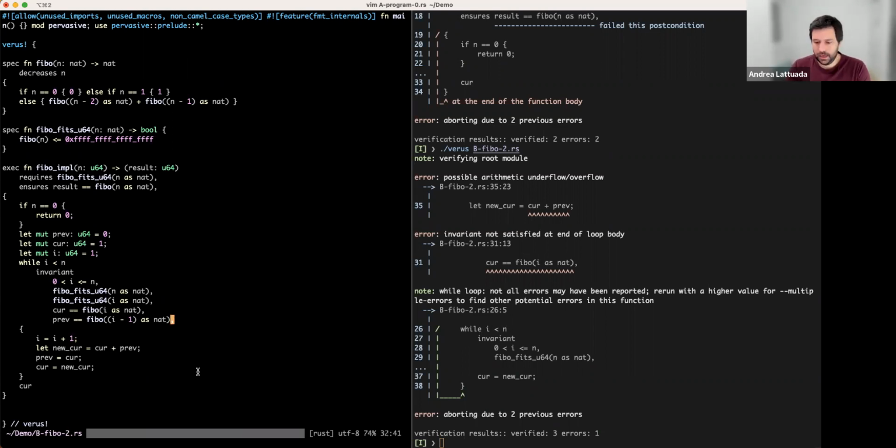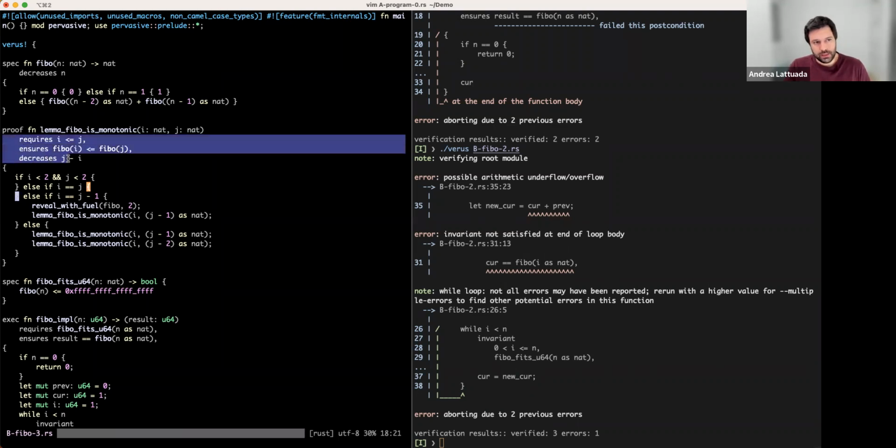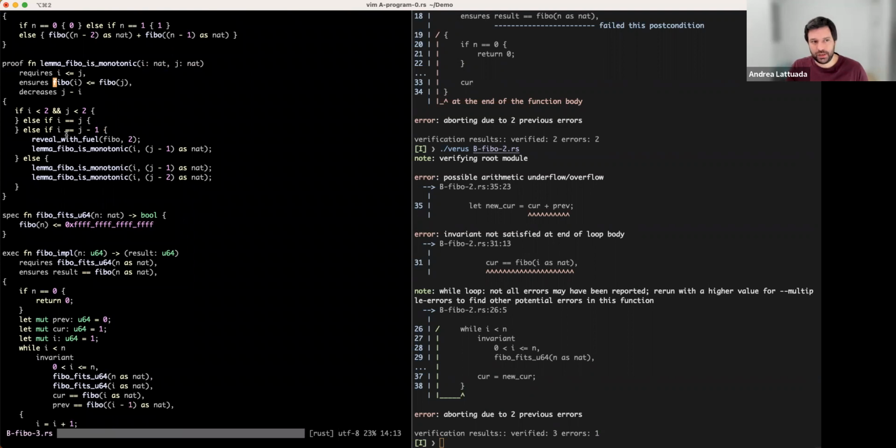Our fix for this is to introduce another concept in Verus, which is a proof function. This is "Fibo is monotonic." A proof function is the way we would write a lemma. If you're familiar with Dafny, it would be a lemma in Dafny. And it has, again, a specification. It is a recursive proof, so we have to prove that it terminates, so that it's well-founded. And this is just proving that for i less than j, Fibo of i is less than or equal to Fibo of j. I'm not going to go into the details of the machinery. This is controlling definition visibility. Suffice it to say that this is how we prove this lemma.